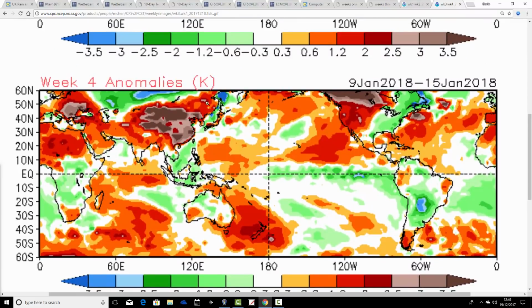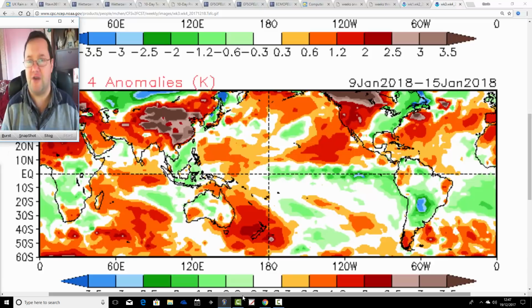And then we go through to the 9th to the 15th of January, where the CFS is building that area of high pressure over Scandinavia. We're finding that it's turning a little bit colder than average now. So the second week of January probably sees winter coming back a little bit. At the same time, over in America, we're losing those very intense cold anomalies from central and eastern parts of America. Still a little bit colder than average, but nowhere near as much as it is through the first week of January. So it may be that as the cold relaxes in the north and the east of America, it comes back in the northwest of Europe. That's all a very long way off, and it's very speculative.